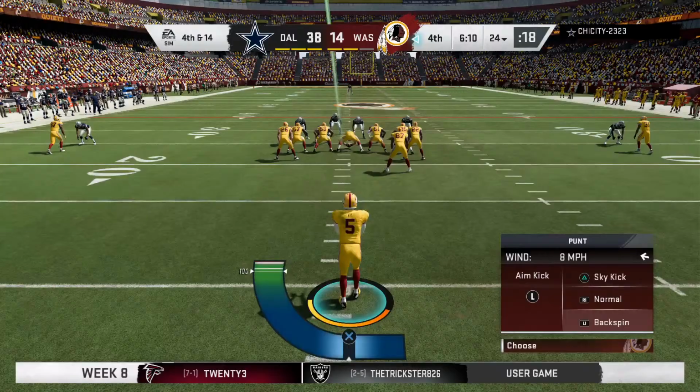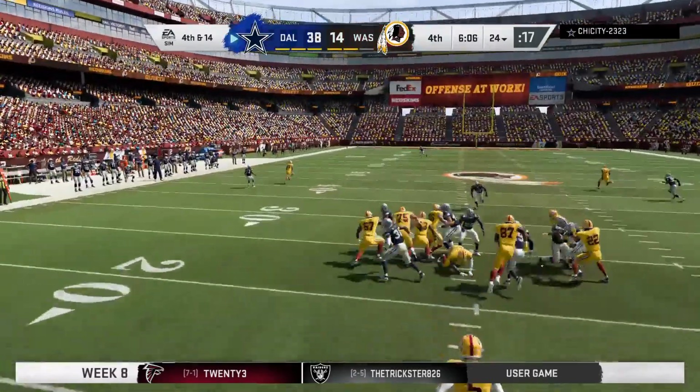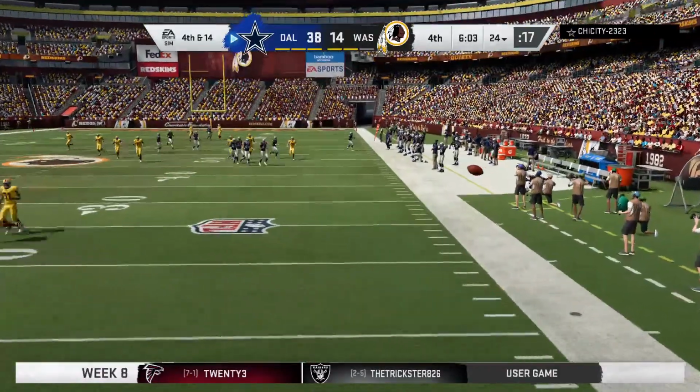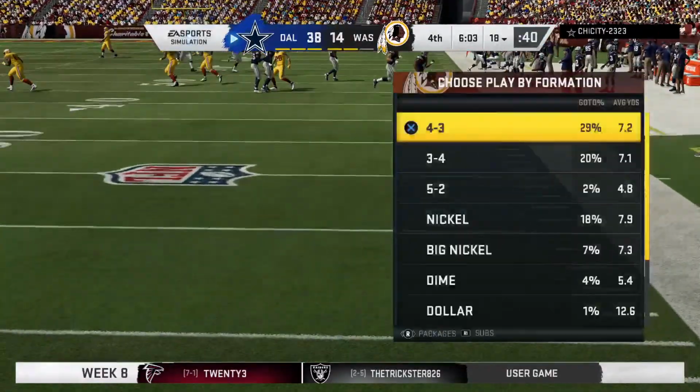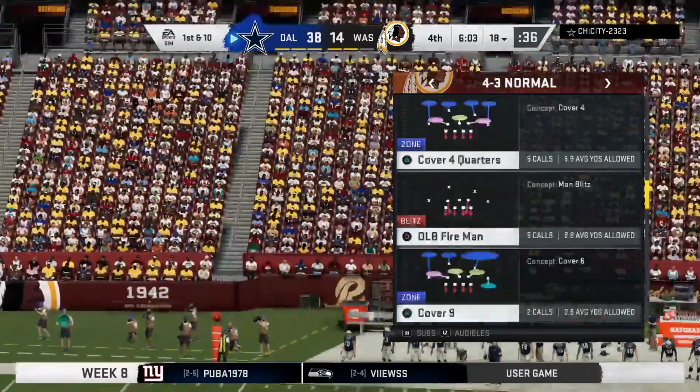Here's Tressway now as he's on to punt for Washington. He gets this away. It's a good one, drawing toward the sidelines. And that will skip out of bounds right at about the 18-yard line. First and 10 at their own 18-yard line.